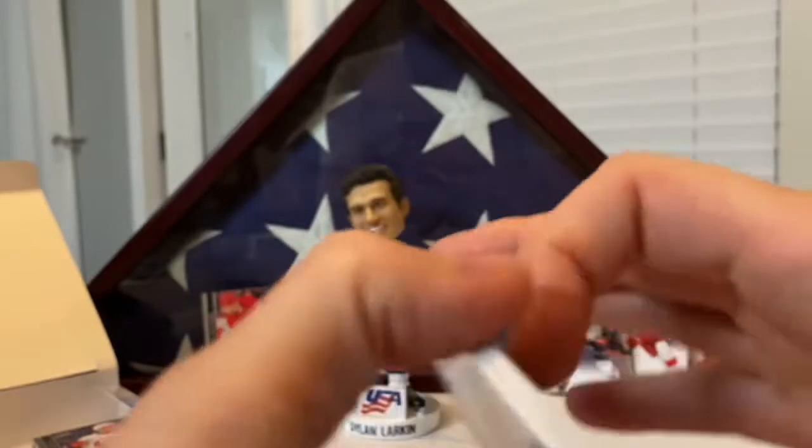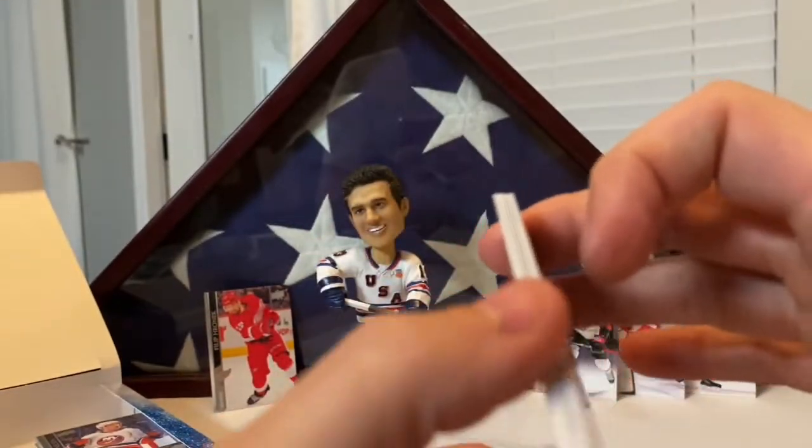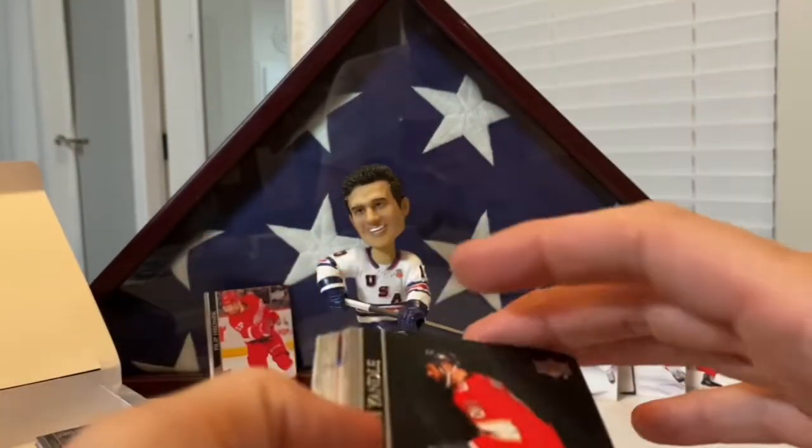Guys, let me know in the comments if I run across a player that the Upper Deck always does their name weird. Do you say it in your head like I do? Because I do every time.